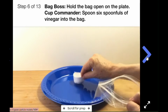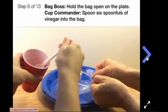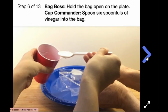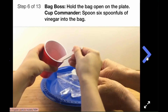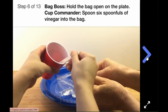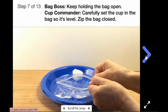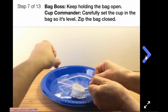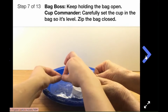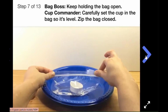Bag boss, hold the bag open on the plate like this. Cup commander, spoon 6 spoonfuls of vinegar into the bag. Be careful, don't spill the vinegar. Bag boss, keep holding the bag open. Cup commander, carefully set the cup in the bag so that it's level. Bag boss, hold the bag so the baking soda doesn't spill, and cup commander, zip the bag closed. Double check. You want to make sure it's closed.